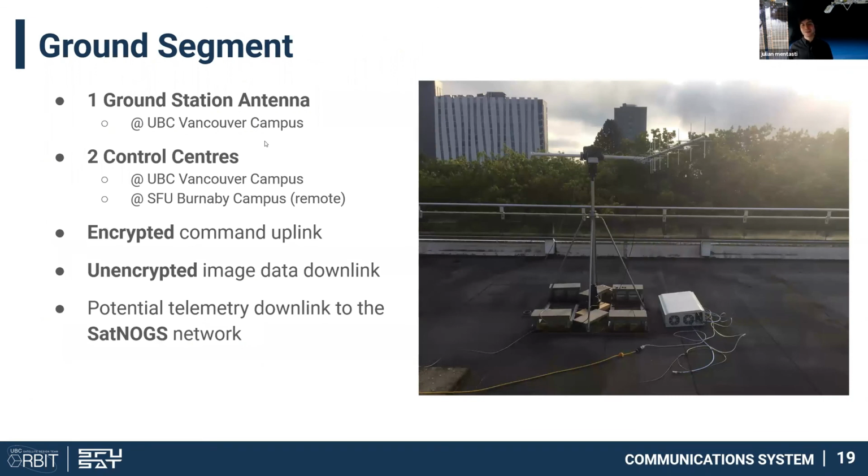Our ground segment is composed of this. We're going to have a single ground station antenna, as you can see from the image, located at the UBC Vancouver campus. But we're going to have 2 control centers, one at the UBC Vancouver campus and a remote control center at the SFU Burnaby campus. Both control centers will be able to do the full operations, send commands, and collect telemetry from the satellite. Our uplink is going to be encrypted, but our downlink is going to be unencrypted. And currently, we're exploring potential telemetry downlink to the SatNOC networks.